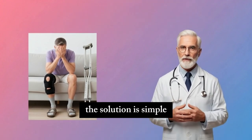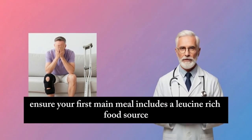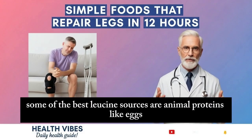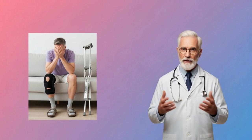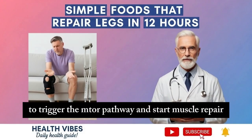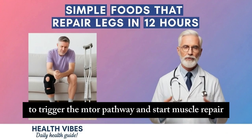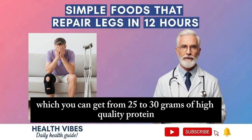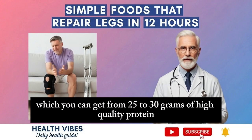The solution is simple. Ensure your first main meal includes a leucine-rich food source. Some of the best leucine sources are animal proteins like eggs, beef, poultry, and especially whey protein. To trigger the mTOR pathway and start muscle repair, you only need about 2.5 to 3 grams of leucine, which you can get from 25 to 30 grams of high-quality protein.